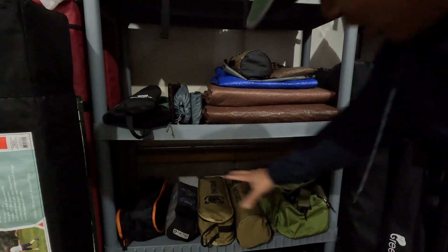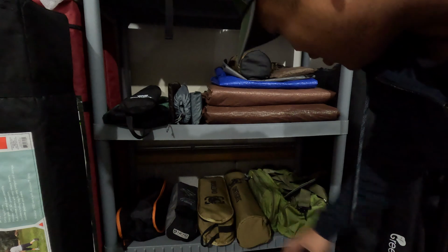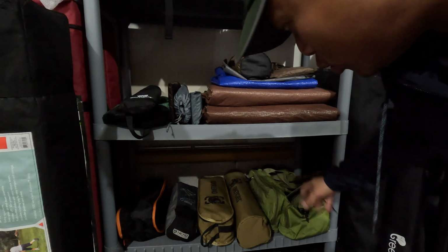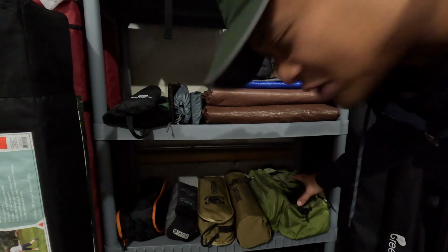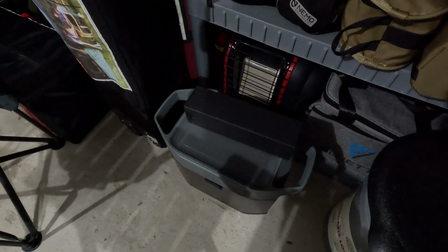If you can see here, I have a table by One Tigris. I have a chair, my duffel bag for carrying fuel, carrying stove, and so on and so forth during truck camping adventures. And then I have some more chairs on the left there. Down here, you will see my power stations.